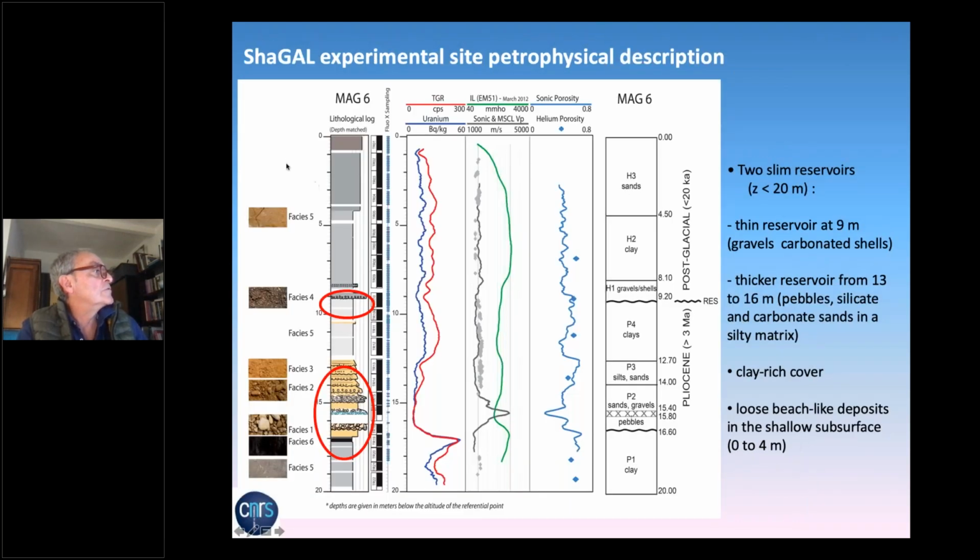We have cored completely. You saw the previous hole, Mag 1, second hole, Mag 6, the one going much deeper. We've logged all that. We've logged the core. Also, this is resistivity. This is sonic velocities, the compressional waves. And here we have porosity with a few measurements made in the lab from unconsolidated sediments. So we have two slim reservoirs, a conglomerate one and a really thin one at 9 meters, and lots of sand near the surface.